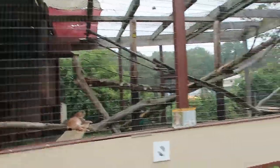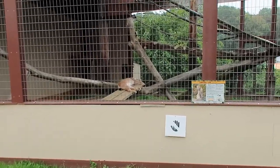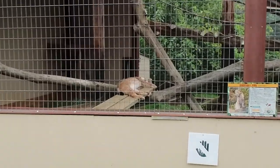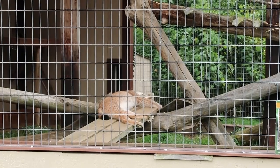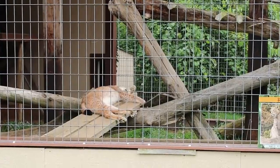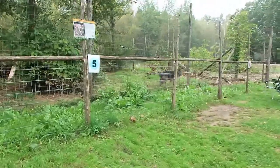Never mind. Alright, here's a pretty big one with lots of things to climb on. Here's a lynx. I've seen a lot smaller lynx enclosures, so this one looks pretty nice in comparison. Focus camera, there we go. The cutie. Wolves is very natural, lots of trees and coverage. Oh, here comes one. Hi! Oh, okay, bye.